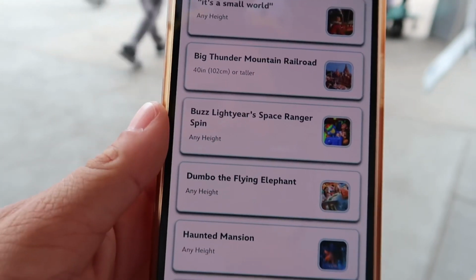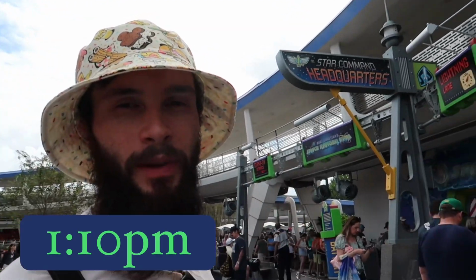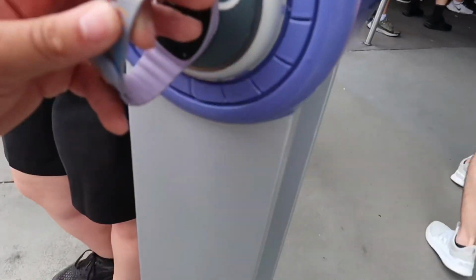Next up is going to be Space Ranger Spin. Let's let your Space Ranger spin. What time is it? It's 1:10. This is one of our better scores. That day was so close to getting 999 bucks.